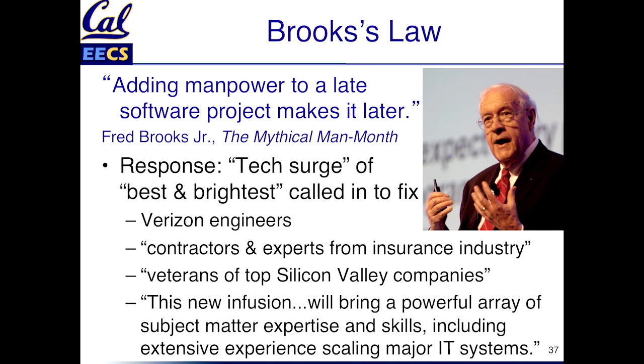for reasons I'm not sure about. Contractors and experts from the, I mean, it's no slam on Verizon. I just don't know what their connection is to the rest of the contractors. It includes software contractors and experts from the insurance industry, veterans of top Silicon Valley companies, although they didn't specifically mention which ones. And Kathleen Sebelius, who is the head of HHS, said that this new infusion of talent will bring a powerful array of subject matter expertise and skills, et cetera, to people who have experience scaling big IT systems.